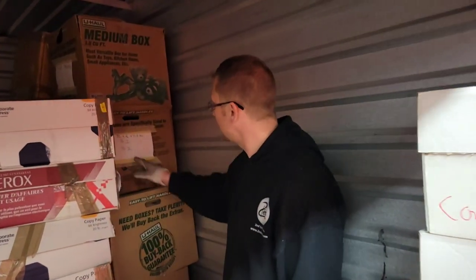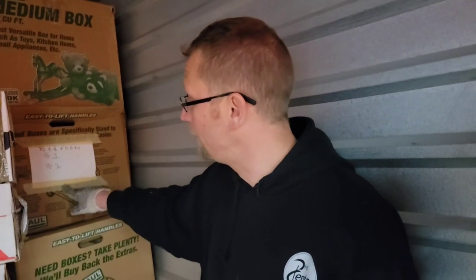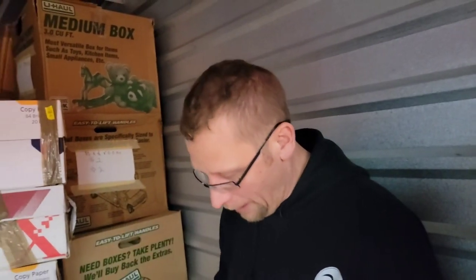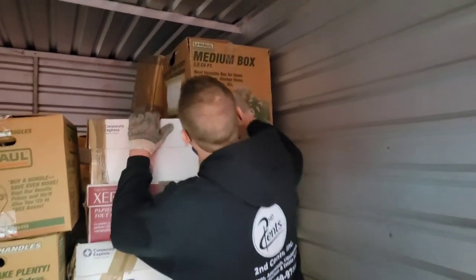I see this box here. It says bedroom number one, number two. Wanted to get to that bedroom box because who knows what's in there. This says living room and stuff. So we'll get through a couple boxes, but we got to get to that bedroom box. What's on top of it? It says PDF books. That looks like PDF books.